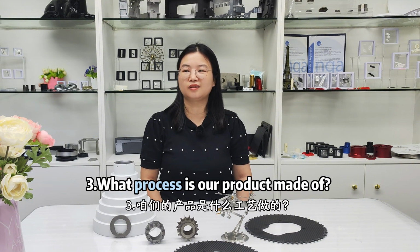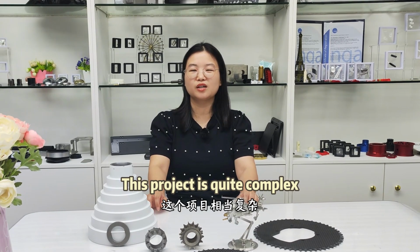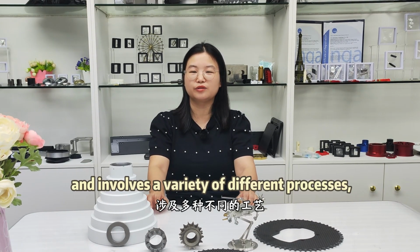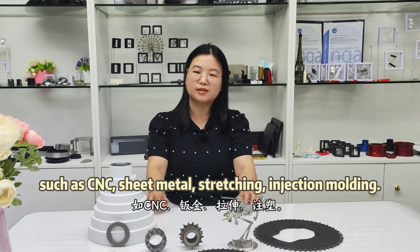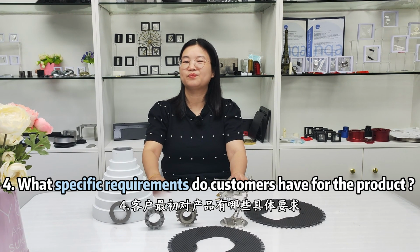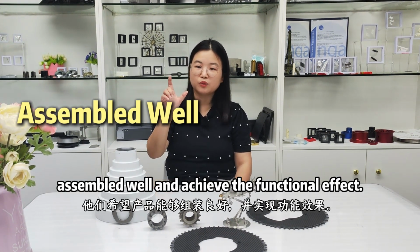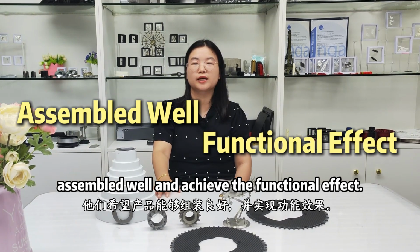What process is our product made of and what material is it made of? This project is quite complex and involves a variety of different processes, such as CNC, sheet metal, stretching, injection molding. What specific requirements do customers have for the product? They hope the product can be assembled well and achieve the functional effect.